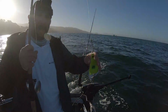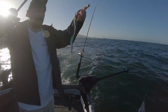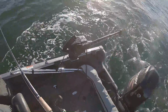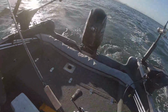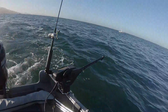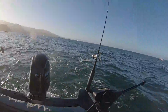So on this one we got a flasher. I always like the chartreuse green color. Back from my trout days, that was my color there. Crippled anchovy. Go 30. Yeah. They're netting behind us. Insane. This is insane. Who gets first fish? Rochambeau or what?